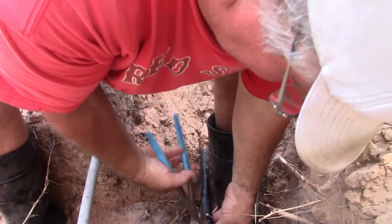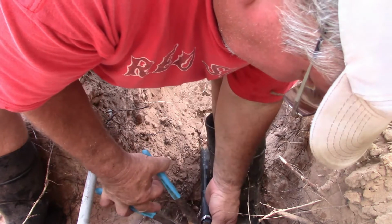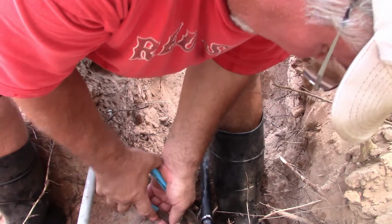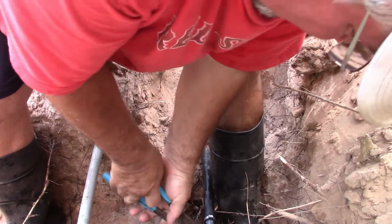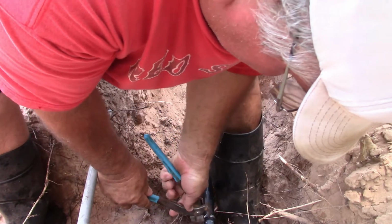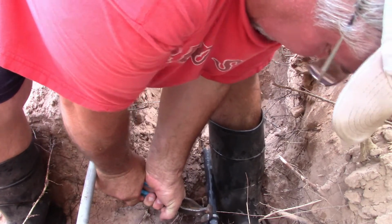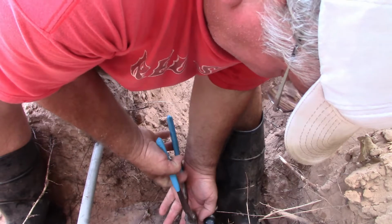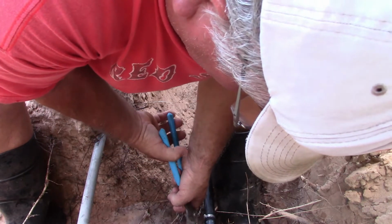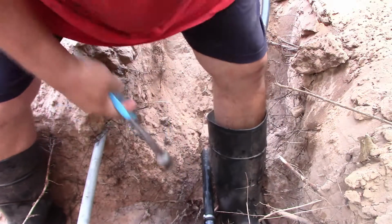And now what we're going to do is crimp them. You can use hose clamps too, I guess, but this is what they have for these lines. Okay, last one. All right, those 3 are done.